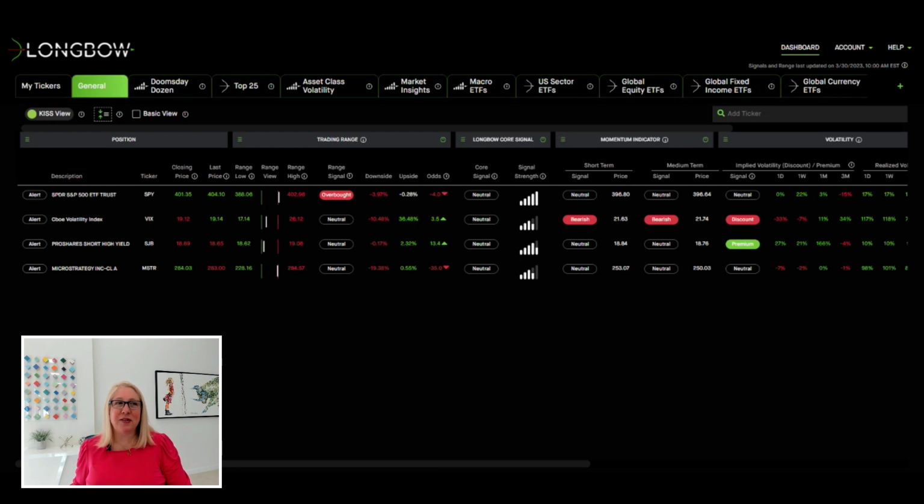So first, I just have a few securities here. The SPY, so that's the S&P ETF, it's overbought. So no surprise on that today after a couple of days of up moves here. The signal strength is pretty strong in the neutral camp, but that could flip if we see some additional moves in the market today upward. Similarly, though, VIX is heading towards the low end of the trading range. It's not quite there yet.